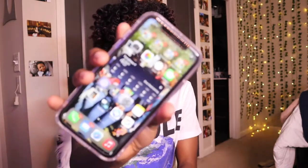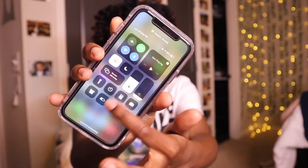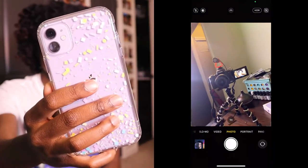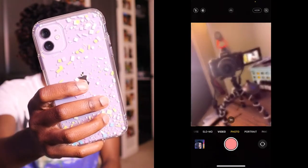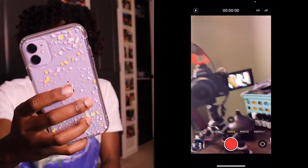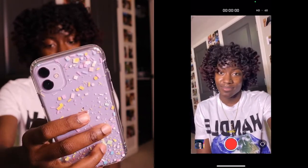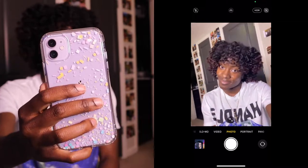It is a big difference where the control center is at the top, because I'm used to it being at the bottom, so I'm still adjusting, honestly. I'd be like, what am I doing? It's so confusing. So I got the camera set on photo right now. Let me go to video. It looks really good right now. But let me flip it to the front camera. You can see me. Cute. Okay, now let me turn it down.